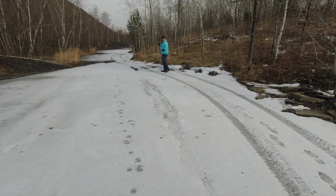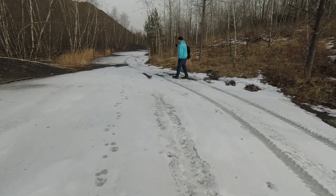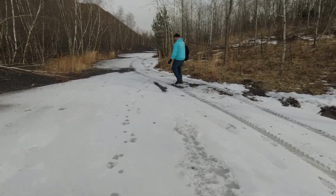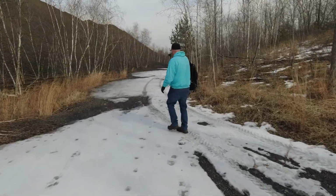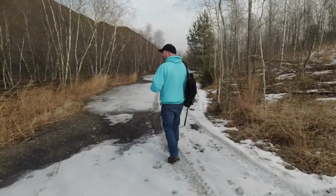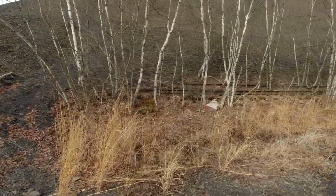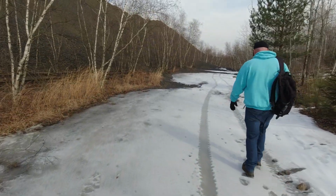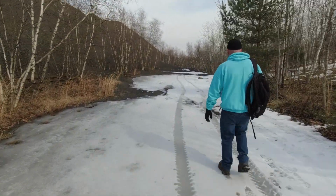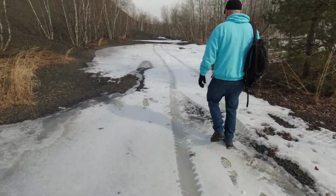You know what? Because I lost that COVID weight. Before COVID, I would have fell through. I was gonna say, now that you're my size, it's not an issue. There's another pile crossing here. Ooh, carpet. Nice. Woohoo! Don't fall.